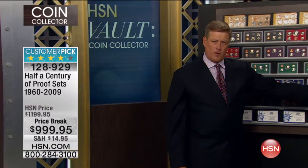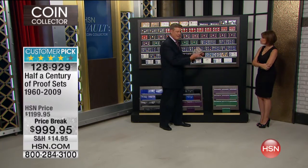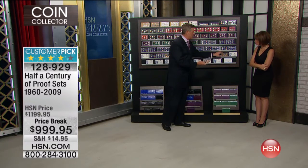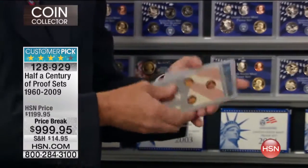One of the easiest ways for me to start is to walk over here and grab this 2009 set. Now when I say it's $20 a set, it's not $20 a lens, it's $20 a set. This is the 2009 United States government issued proof set, all 4 of these together. This is the 2009 set.